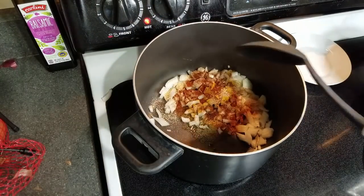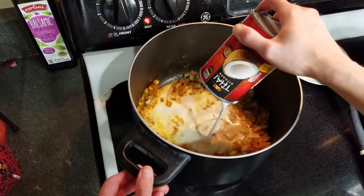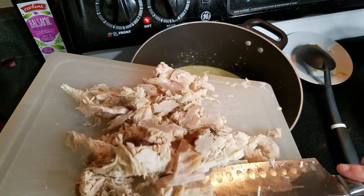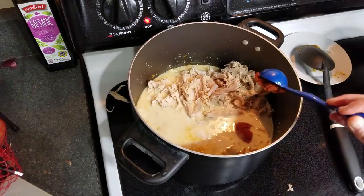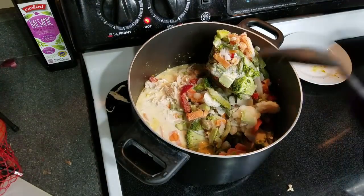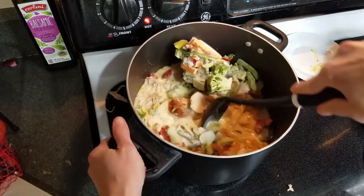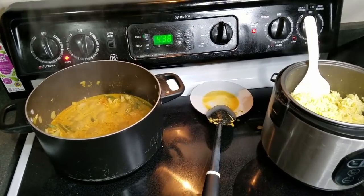I also added some chili powder, I think some cumin, and then I eventually added some coconut milk and the chicken. I chopped it up just a little bit because they were bigger pieces. Then I also added 2 tablespoons of that red curry paste, and holy cow, that was good. I also added a bag of stir-fry vegetables I found in the bottom of the freezer, and really all I did was let that simmer for about 20 minutes. As you can see, it is all done.